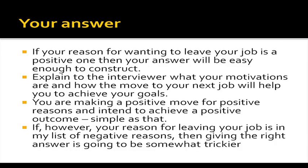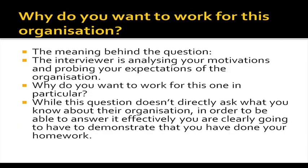You can explain to the interviewer what your motivations are and how moving on to your next job will help you to achieve your goals. You are making a positive move for positive reasons, and if your reason is negative, then the answer is going to be very tricky. The next question is, why do you want to work for this organization?